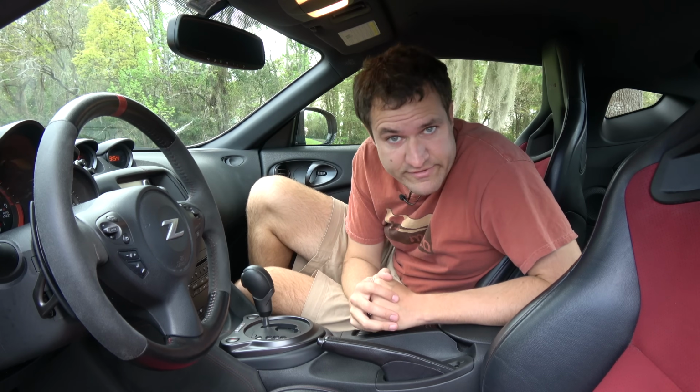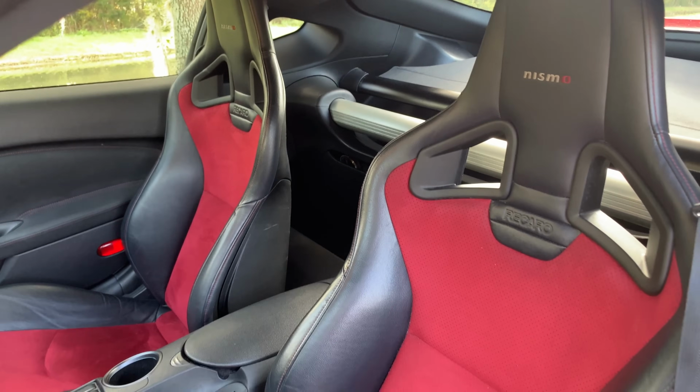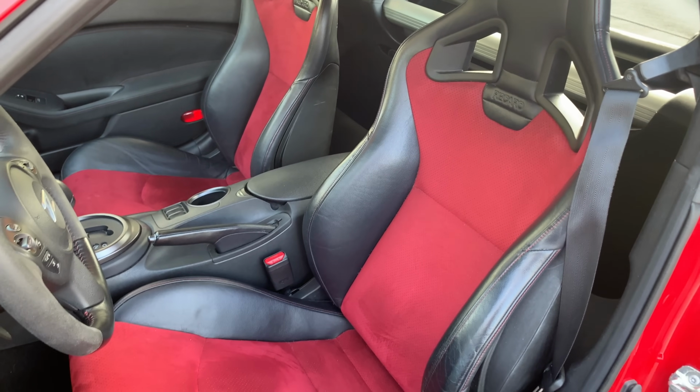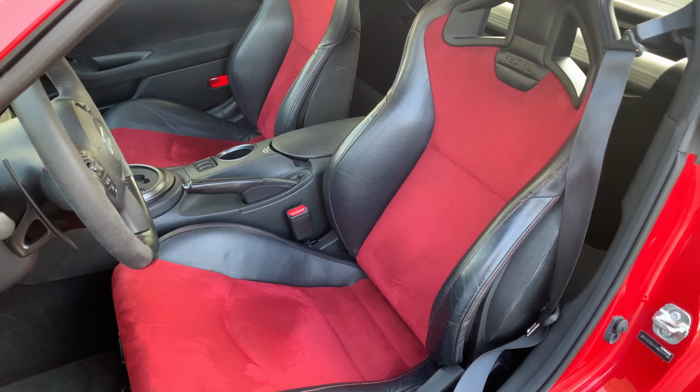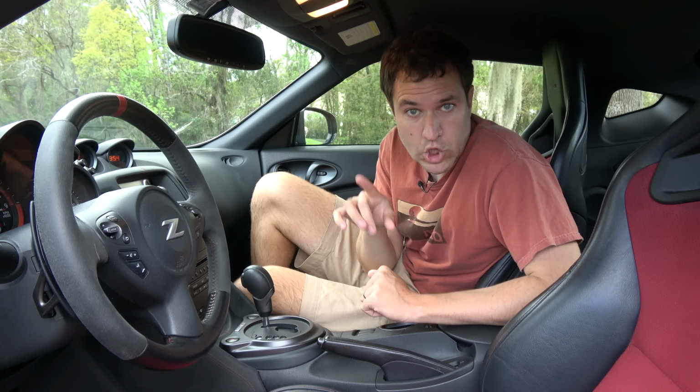Now, next up, moving past the technology to a couple of other quirks and features in this interior. I want to start with the seats. I really like the seats. For one thing, I like how they look. I like the red inserts. They look like cool sports seats, but if you're sitting on them, they're not too tight or too excessive on your body. They're really comfortable, well bolstered. These are really, really good seats.